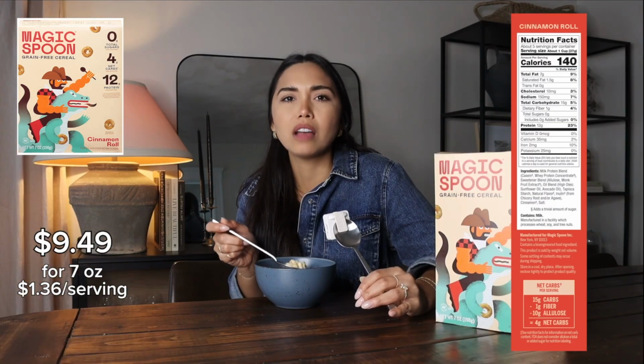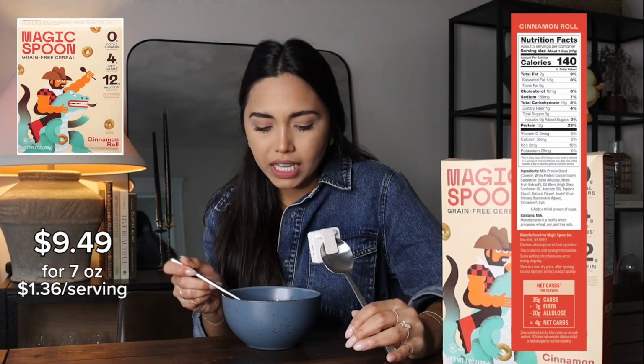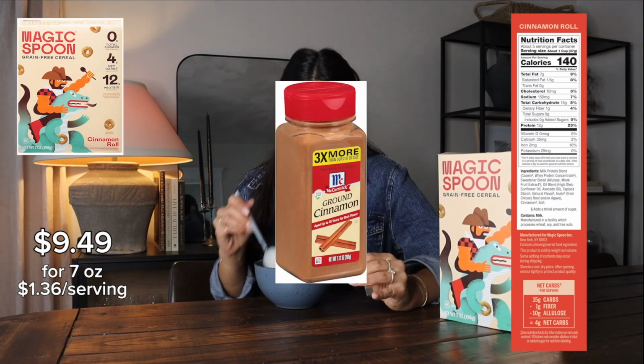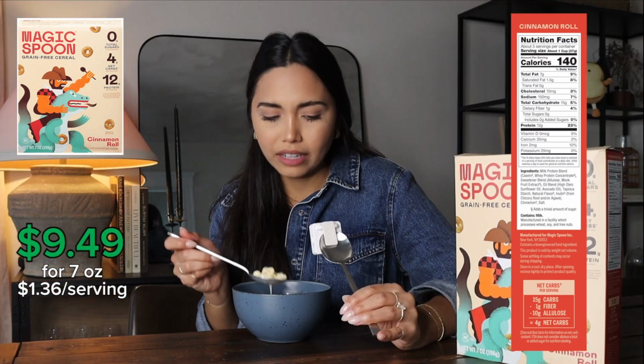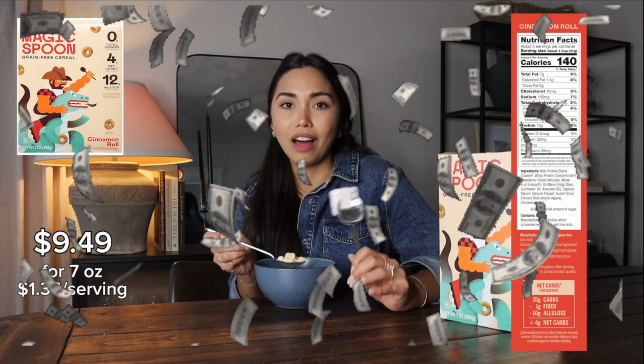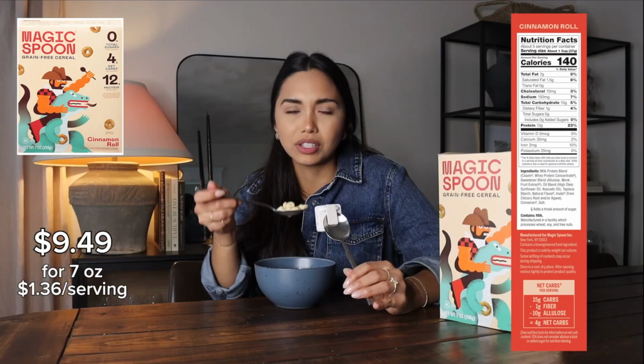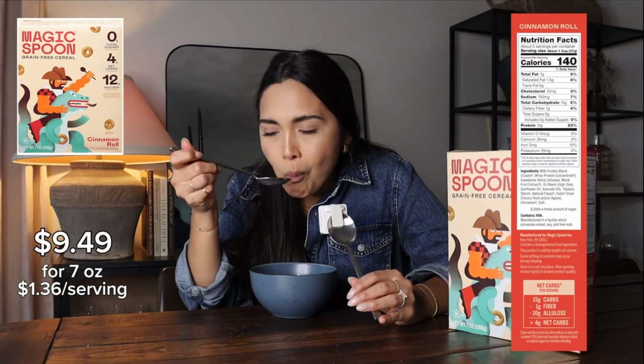It's crunchy but soft at the same time, like airy. The taste is really good. It's creamy. It has a slight cinnamon taste, but it's not overpowering. This was $9.50, so if you win the lottery, then spend it all on this cereal, but otherwise, that's just a little ridiculous and unrealistic.